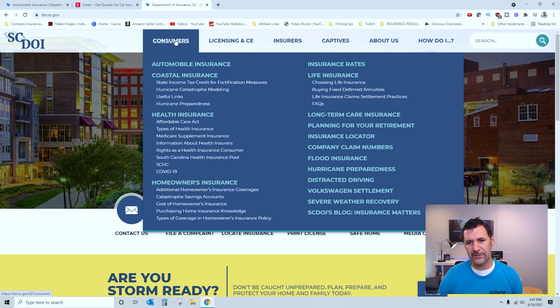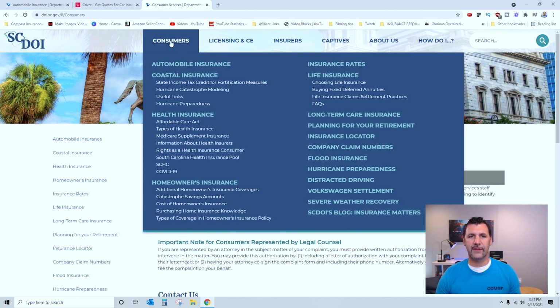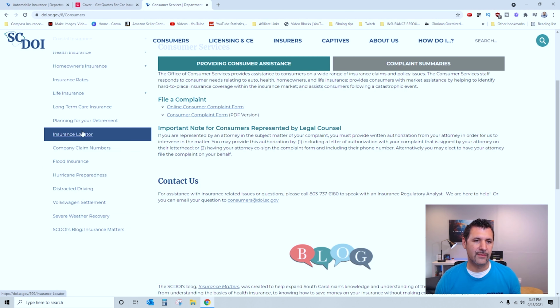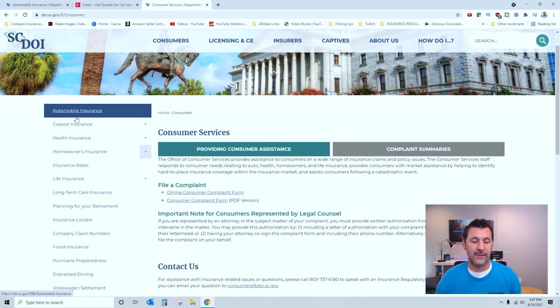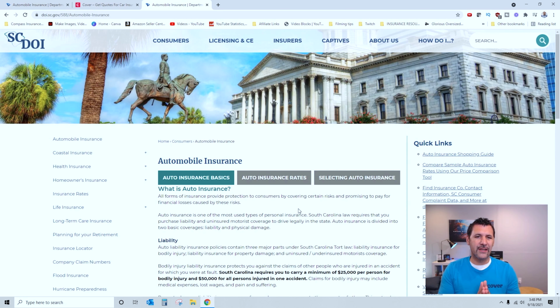In here, I believe there's like an insurance locator, but that's more for agencies and stuff. So I've clicked consumers, and on the left bar near the bottom, or at the top, you're going to find the auto insurance if you're looking for auto insurance. And this is essentially going to give you kind of a research format of learning about how insurance works in your state.